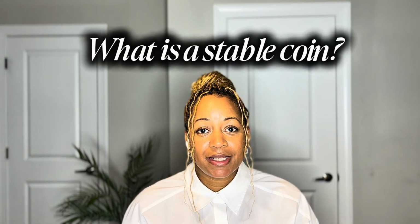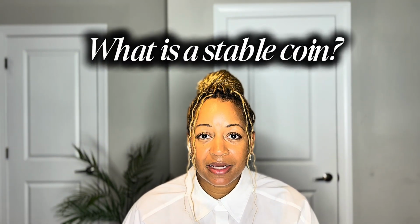A stablecoin is a digital currency that is pegged to a stable asset like the US dollar. So imagine you have a digital dollar in your wallet that never changes value. It's always worth $1. That's essentially what a stablecoin is. You can think of a stablecoin as like a gift card that always has the same value as the money that you put into it, making them super convenient for online transactions.